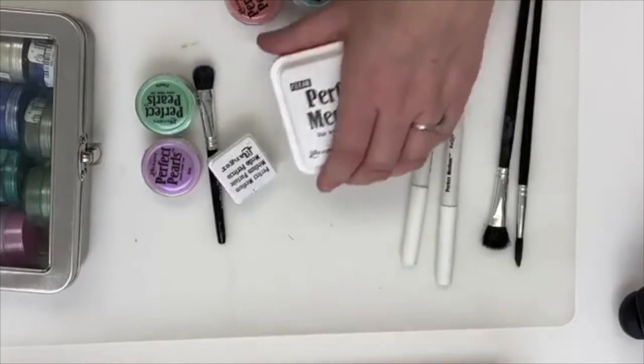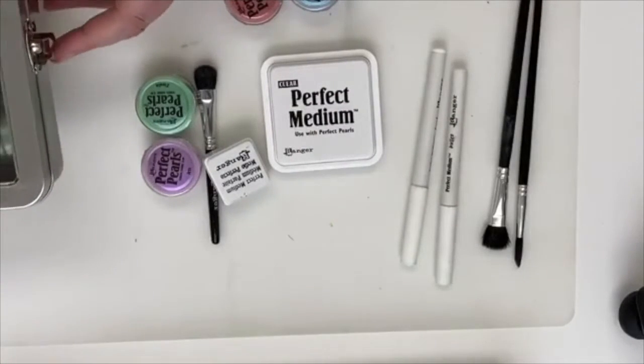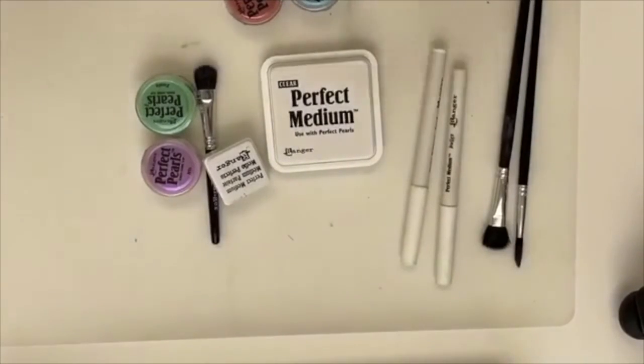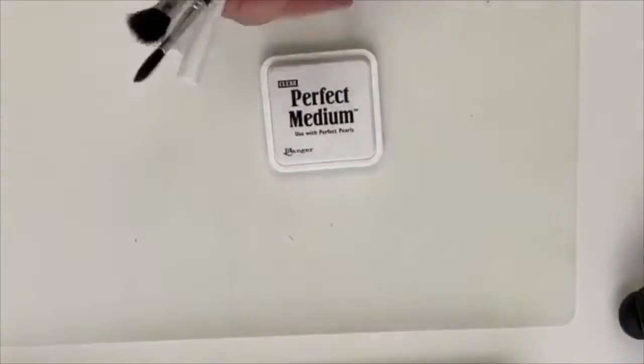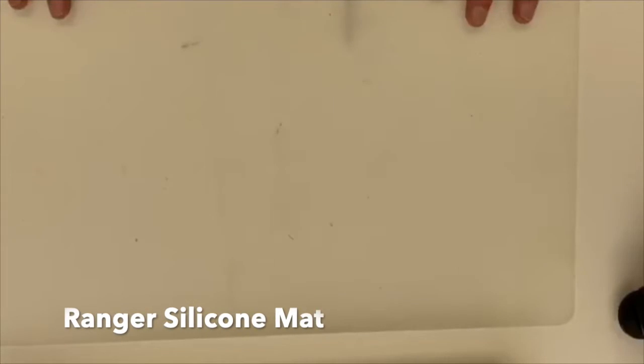So Perfect Pearls, again, one of those products where I feel like we forget about them, or we put them away, and then when we bring them out, we remember how awesome they are. So I'm going to make some space on my work surface, and I think we'll get into some techniques, everything that you can do with Perfect Pearls. And these are great for incorporating both in card making as well as mixed media. And as you know, pearlescent and shimmer is just so hot right now.